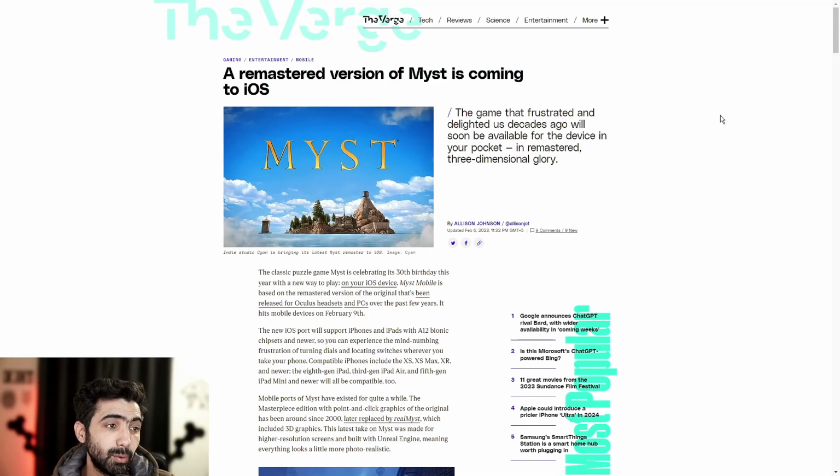Thus, per the headline, a remastered version of Myst is coming to iOS. For those of you that don't know, it's the game that frustrated and delighted us decades ago, and it will soon be available for the device in your pocket in remastered three-dimensional glory.